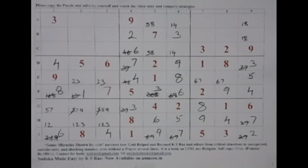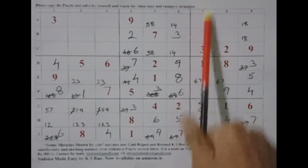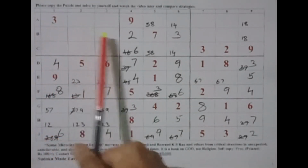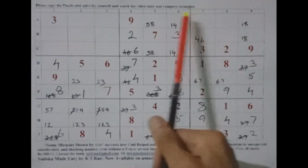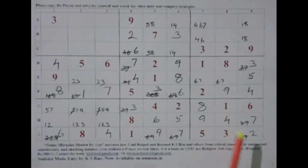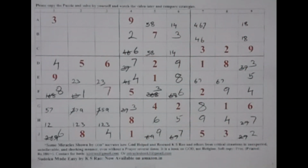And then what else is there? Not much. Okay. Now let us turn towards the right vertical strip and column number 7 and column number 8 especially. Column number 7 has got 3 vacancies now, that is for 4, 6 and 7. We have 7 here, therefore it is 4 and 6 here and 4, all 3 numbers there at A7. 4, 6 and 7. And look at column number 8. It's got also 3 vacancies for 5, 6 and 7.